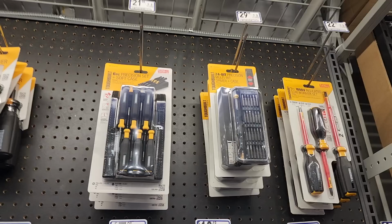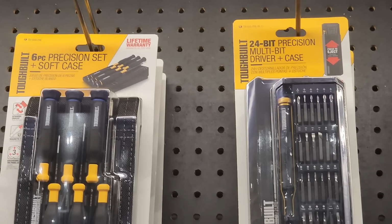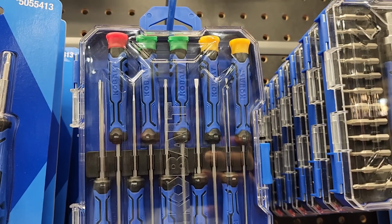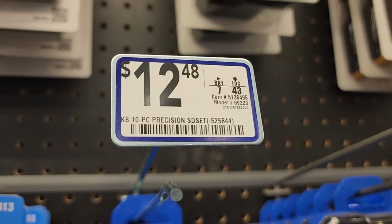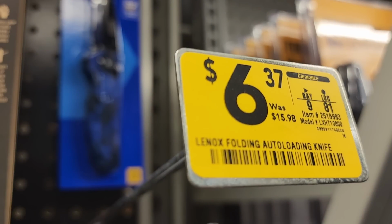All right, these are new to me. I never seen these before at the stores. These are precision screwdrivers. This comes with a really nice case. It's a 6-piece precision set, soft case, and the same as the one to the right. And then you got the cobalt version if you guys don't want to spend as much. This is actually a little bit cheaper for $12.48. Every garage should have one of these. Those are for smaller stuff.